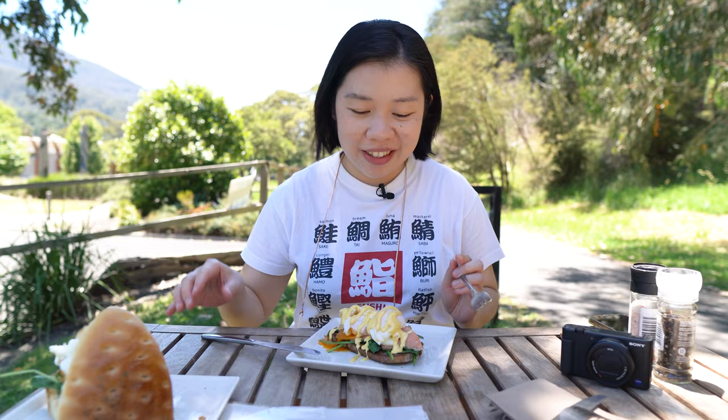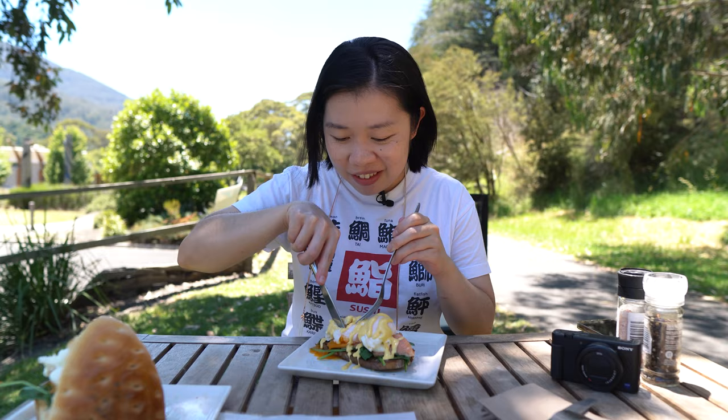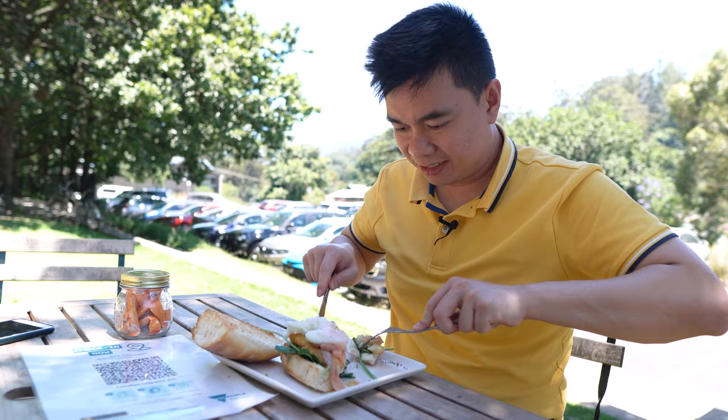Lunchtime, guys. This is egg Florentine. This is actually the breakfast menu, but they still serve it until 2 p.m., I think. Let's have a try. Love the smoked salmon. It's tasty. I think the combo is quite tasty. Can't complain much.